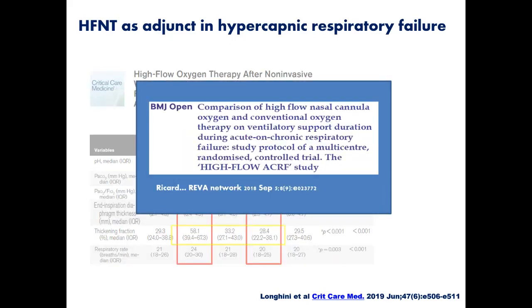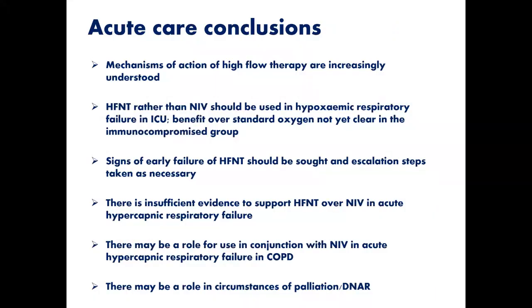I'm eager to see the outcome of this study, which I believe has finished recruiting, or soon to, which looks at the question with much tighter criteria around the breaks from NIV and when to restart therapy. And I hope we'll answer this question decisively as to whether high flow nasal therapy can be of benefit in these situations.